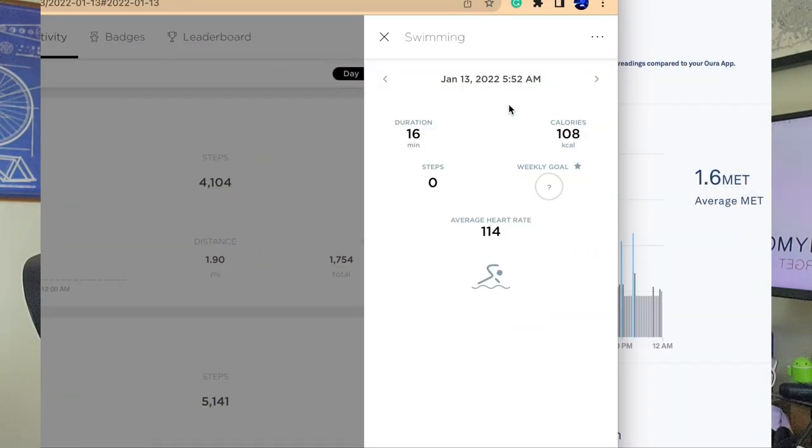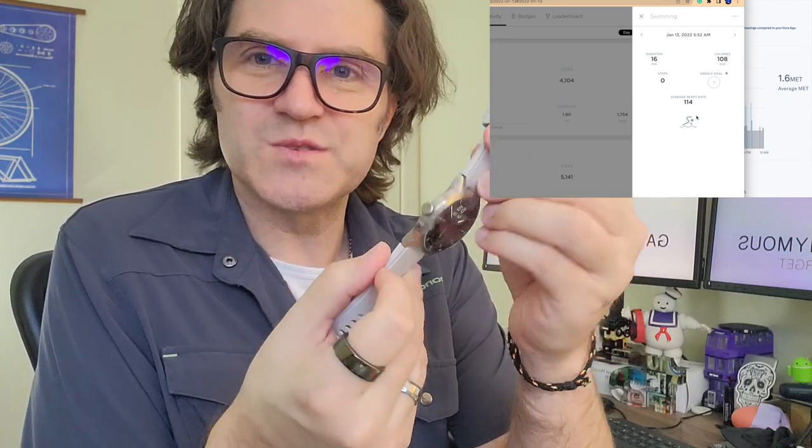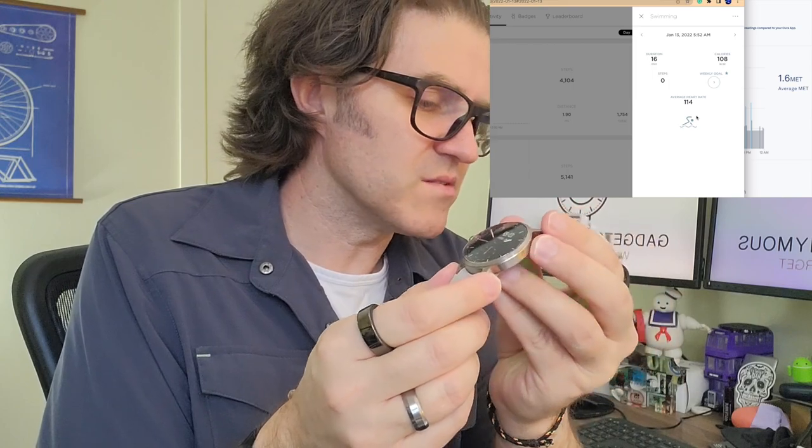So now let's take a look at the ScanWatch. So ScanWatch is pretty basic. It basically had my duration of only 16 minutes, steps 0, calories 108, heart rate 114, and that's it. Pretty basic when it comes to an advanced sport of swimming, but did have the heart rate, but no zones or anything. So really lacking on Withings, really lacking.